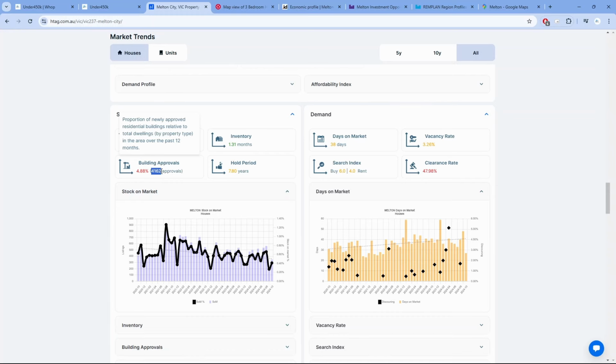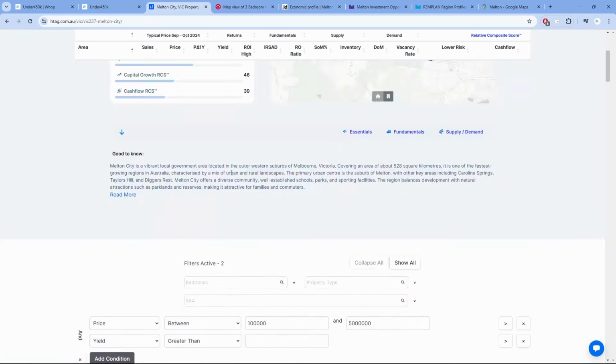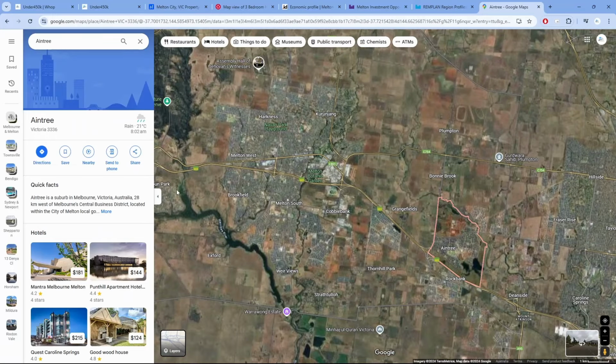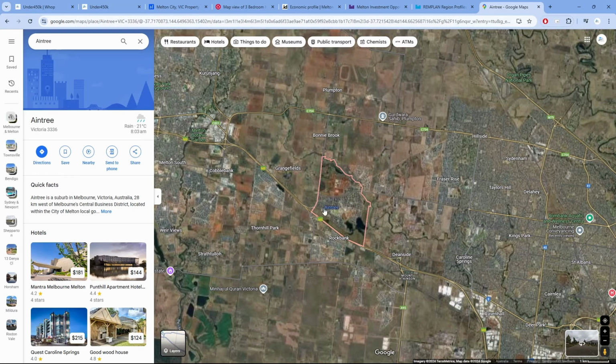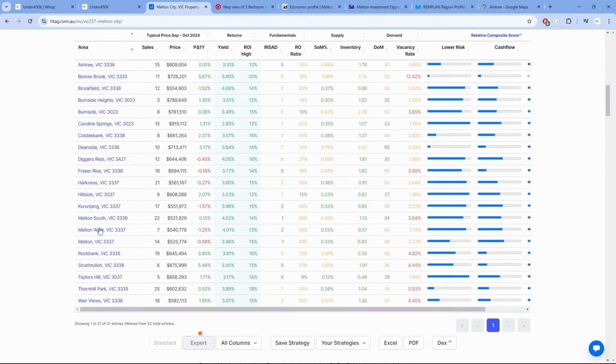And that's 4,162 approvals. But I must call out that the way Hashtag classifies building approvals includes a lot of different suburbs within the area, including places like Taylor's Hill, which is reasonably far away from Melton, as well as Aintree, right? And the reason why it's so important is because we can see many different suburbs included within Melton City that actually surround it, including Aintree, Thornhill Park, and Taylor's Hill, which all factor into the building approval metrics. So that's number one thing I want to call out.